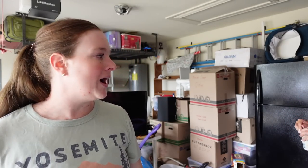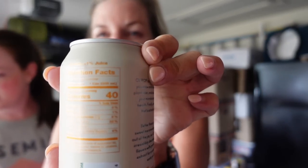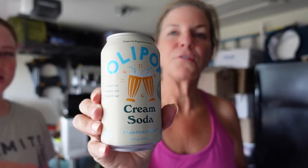Oh, Olipop. I've never tried these. Oh, they're so good. This is my favorite. Cream soda is my favorite. So this will be a live taste. I don't drink soda, though. Okay, well, let's see. Is it seltzer water or soda? It's kind of in the middle. It's a healthy soda. Well, that's good. 40 calories. Yeah, that's pretty good. Can't beat that for soda. That's really good. Yeah, it has a bunch of fiber and prebiotics in it. It's like healthy for you.